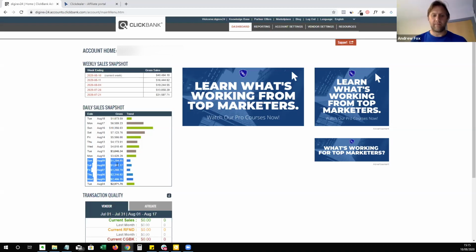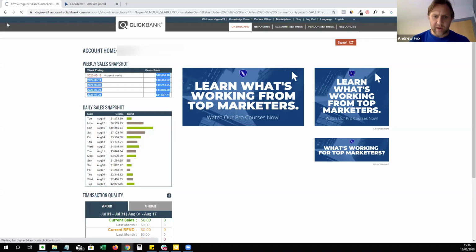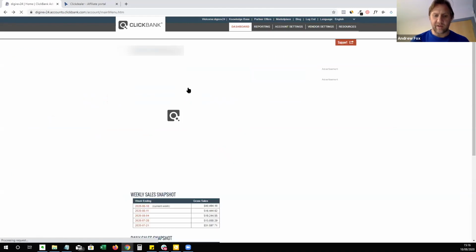The bulk of the sales and revenue from these days was from the email list, generated through the quiz builder and Facebook ads. The bulk of those sales were from emailing my lists, so it shows the power. And we can see consistency if we look at the weekly sales snapshot. If you want to highlight there, this is per week: 31,000, 13,000, 19,000, 16,000, 40,000.